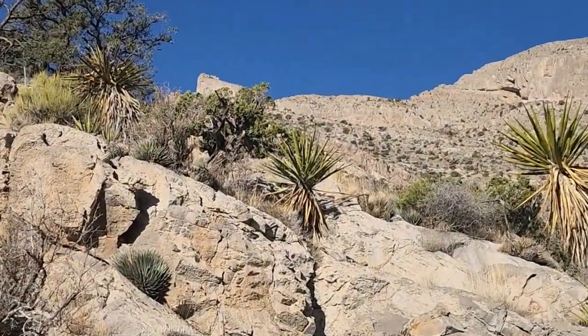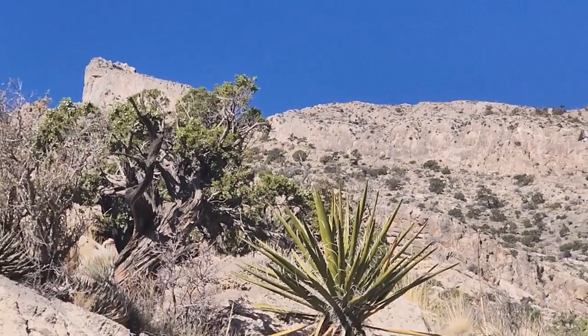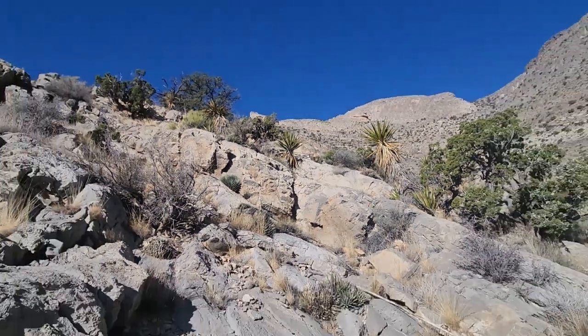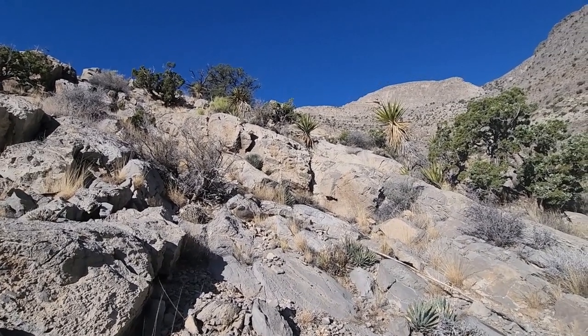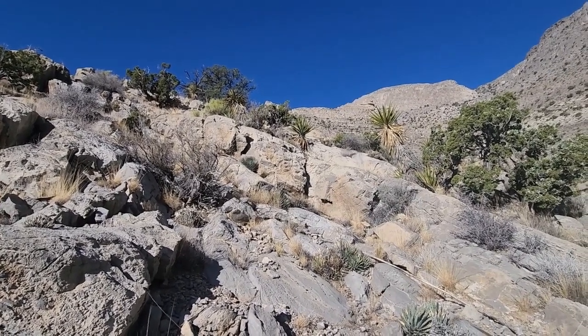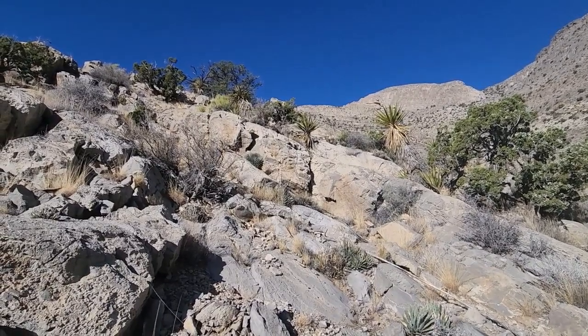And you can see the same angle of these plates continues all the way up, even to the Southeast Pinnacle. So we're going to be crossing a lot of these plates. I'm going to wear knee pads because, yeah, while there's good traction on these plates, if you slip, it's like a cheese grater. So here we go, continuing upward.